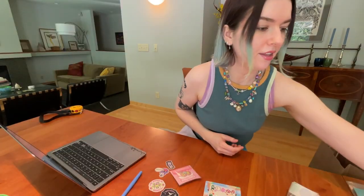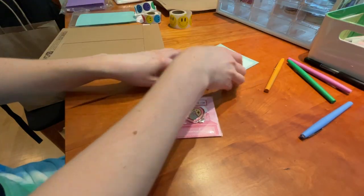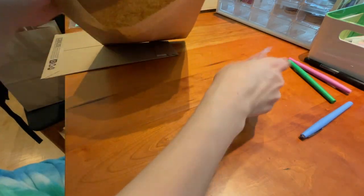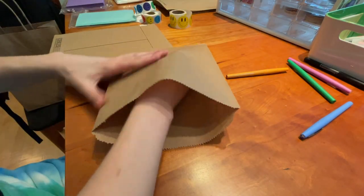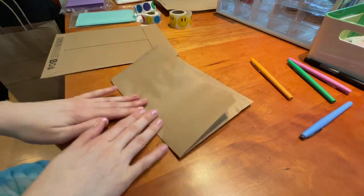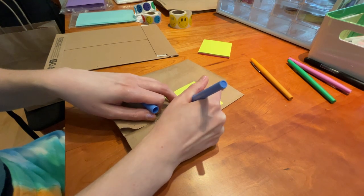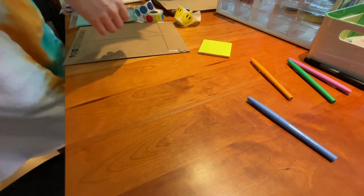Maybe not this. I think this one is gonna go in a flat mailer. Okay, freebie sticker and a thank you note. I'm gonna put that in there. I'm gonna put the kitty heart frame. And then I'm going to leave another post-it note for myself. Needs ghost pin. We'll put that right over here with the other one.